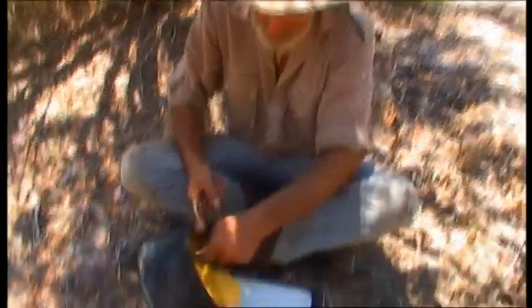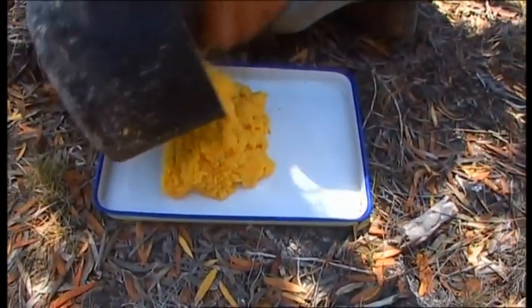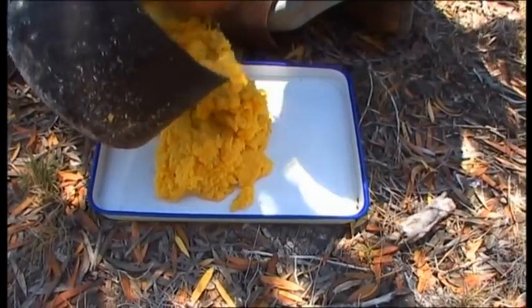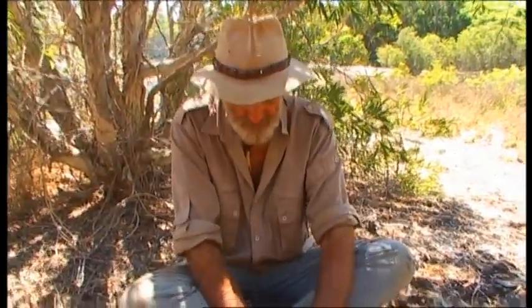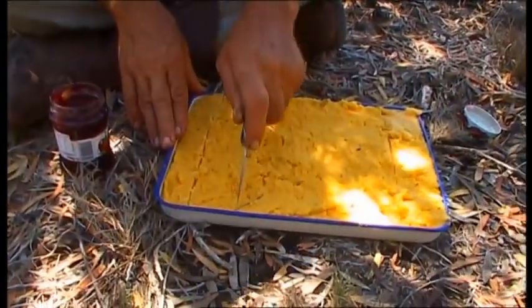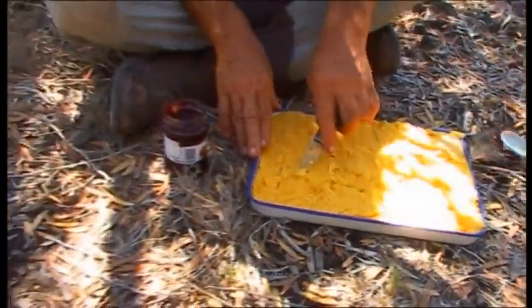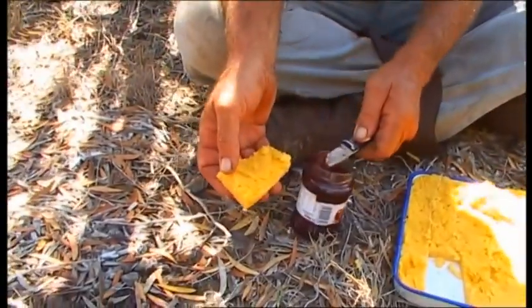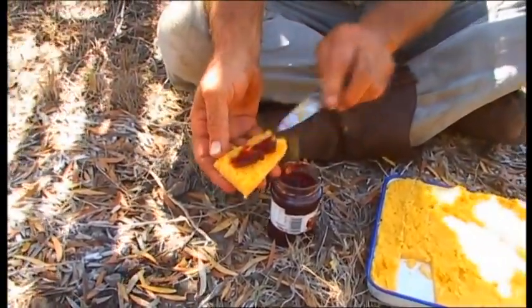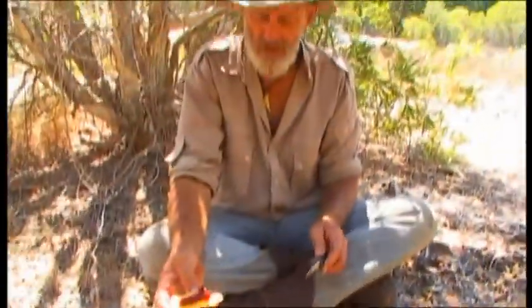The next step is to get the polenta onto a tray, spread it out and leave it for about 15 minutes to set. After 15 minutes, the polenta is set. You just cut it into strips, and there we are. And for a little treat, I've got some nice cherry jam here. Pop that on, and how's that for a little feed in the bush?